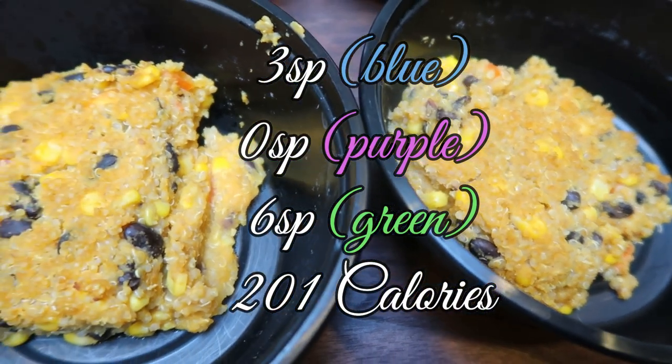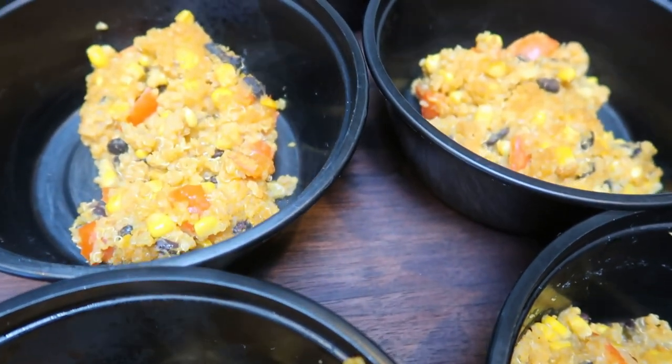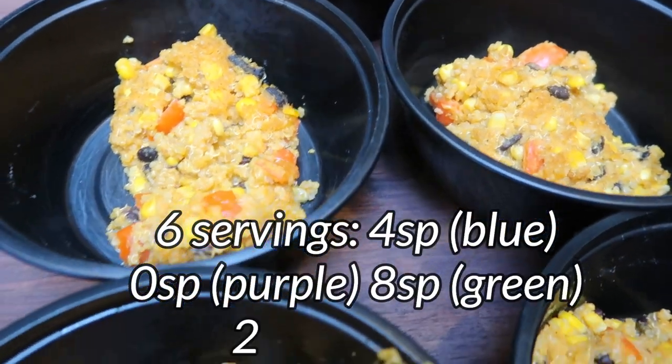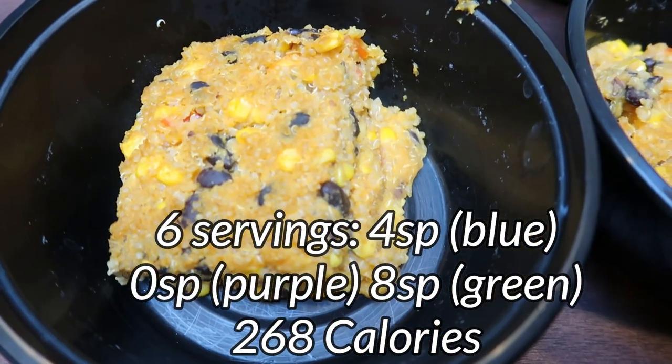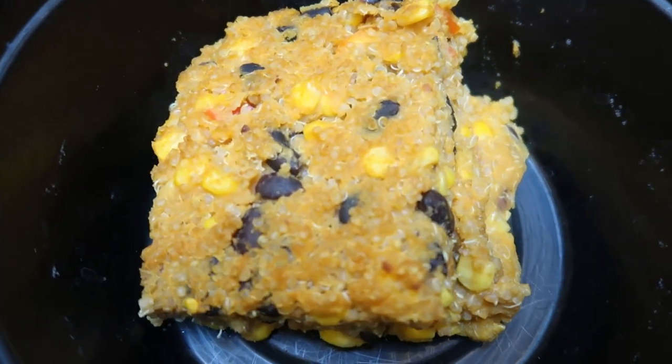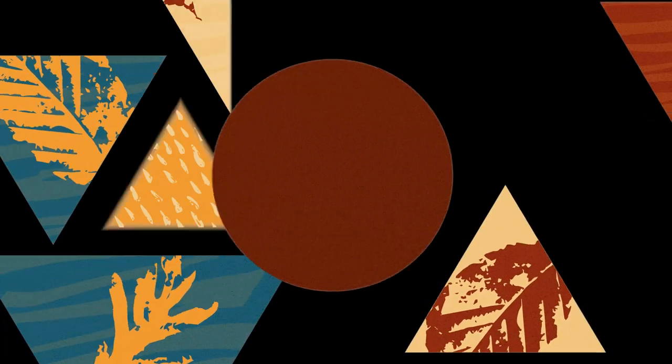Now, if you wanted a little bit larger slice, you could cut it into 6 servings. And I will put the points here on the screen for that and the calories, just in case you decide that you want a bigger serving for lunch, because it is so incredibly low point, especially on blue and purple. But this is our quinoa casserole. Can't wait.